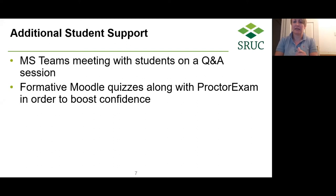And then we created some of the ones were just more revision type quizzes in Moodle. And really just an opportunity for them to have a Moodle quiz and experience the login process and the verification process through ProctorExam, do a little bit of work through Moodle, just so that they understood that whole flow and the whole process before their exam started.